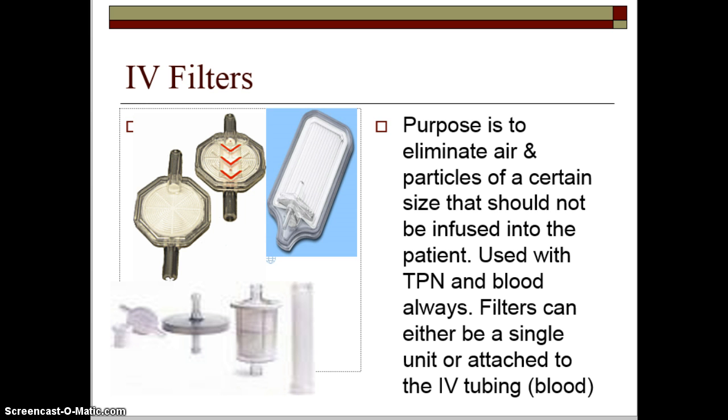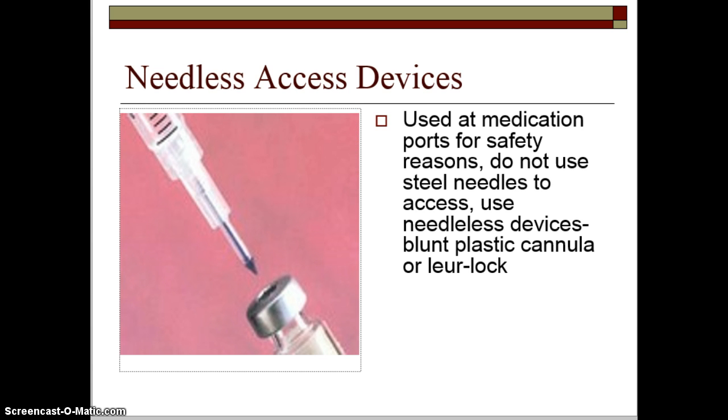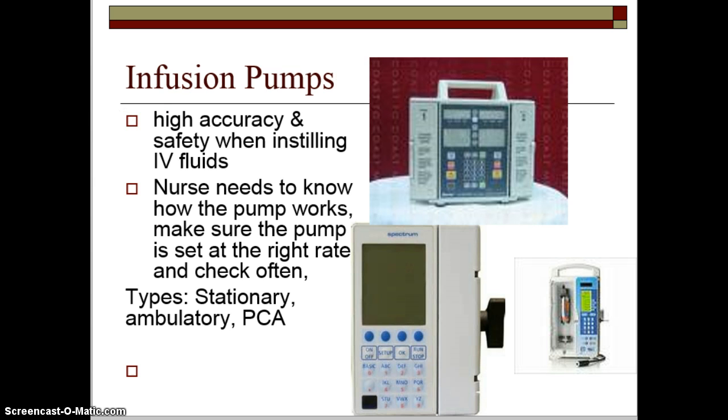Filters are used for blood products or other things that might have contaminants in them. Blood is the most common. And then our needleless access devices are things where we are not using a direct needle, but it has a sharp port at the end, so that we can cannulate maybe a blunt plastic or luer lock type of situation.